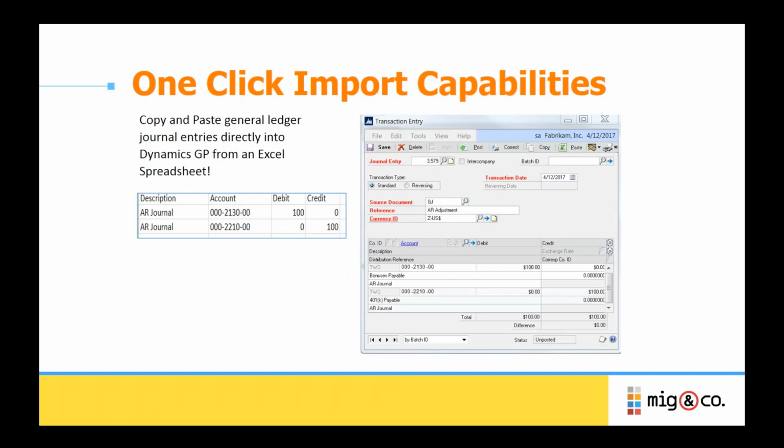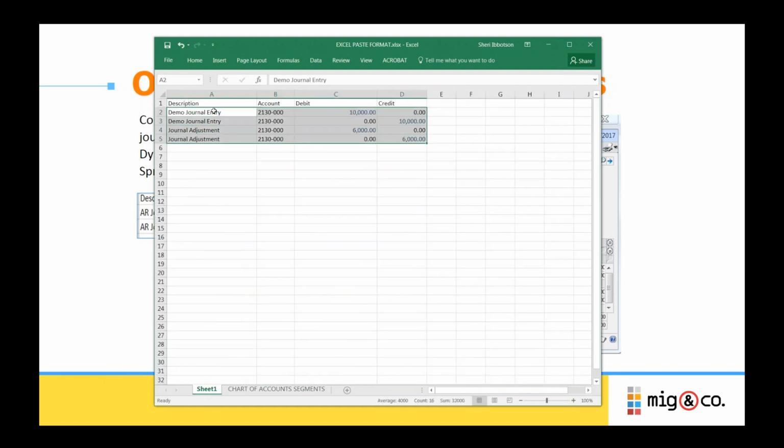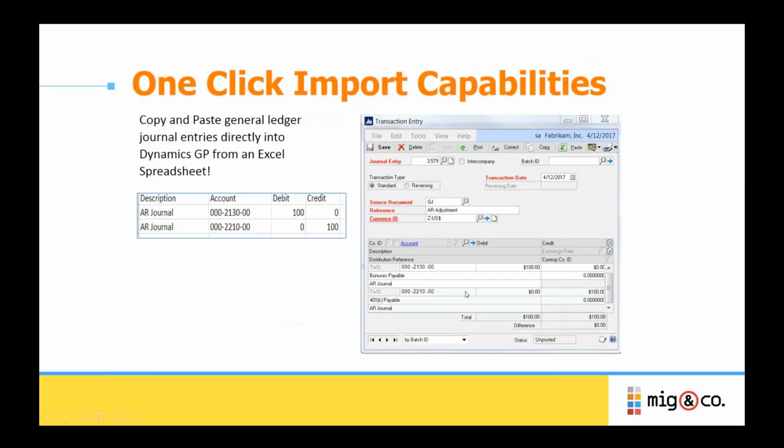So we have the capability of performing one-click import. What that means is that you have a spreadsheet that contains your journal entry lines on it. And here I have an example of just a demo journal entry adjustment. By copying this, you can actually paste this directly into the transaction entry window using the paste button. And so that's a nice feature. A lot of companies find that quite useful if you're creating your depreciation entries. Plus, in this window, you can copy existing journal entries and create new ones.